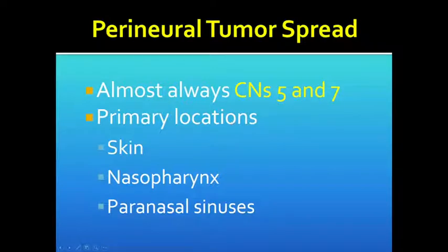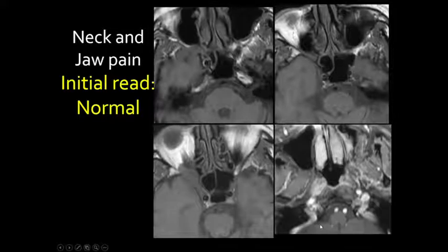You just can't look and say there's a lesion on a nerve. You have to go back and say, where is it coming from? The areas that you want to pay close attention to are the skin, the nasopharynx, and the paranasal sinuses.